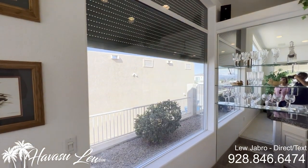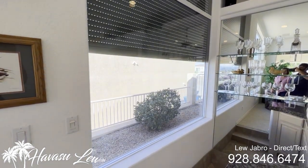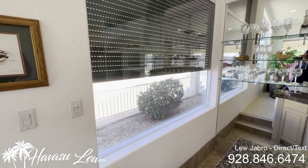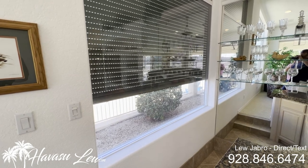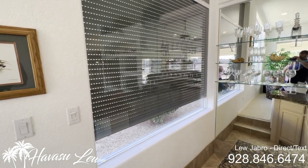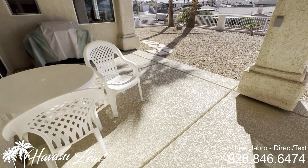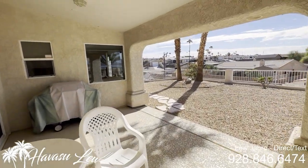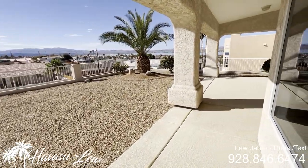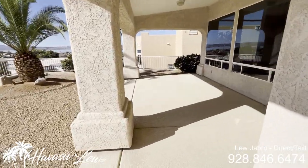So this is something they wanted to show me. These are security screens. They're only on these two windows, but she wanted me to see them. So they're the shades you never have to replace. All right, so you have a nice covered patio on the back. This does back to a wash to offer some privacy.